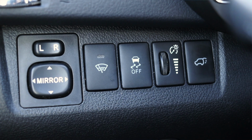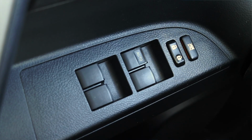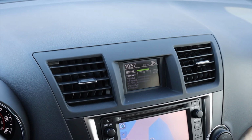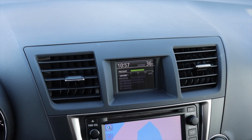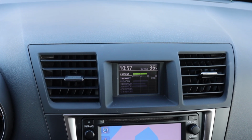Then I have my traction control off, my gauge dimmer switch, and my tailgate button. Moving on to the door, I have my lock and unlock and power windows. And then moving into the center, I have 2 climate control vents, but then I get this little screen. This screen is really, really nice. It has multiple colors in it. It's clear. It's easy to read.